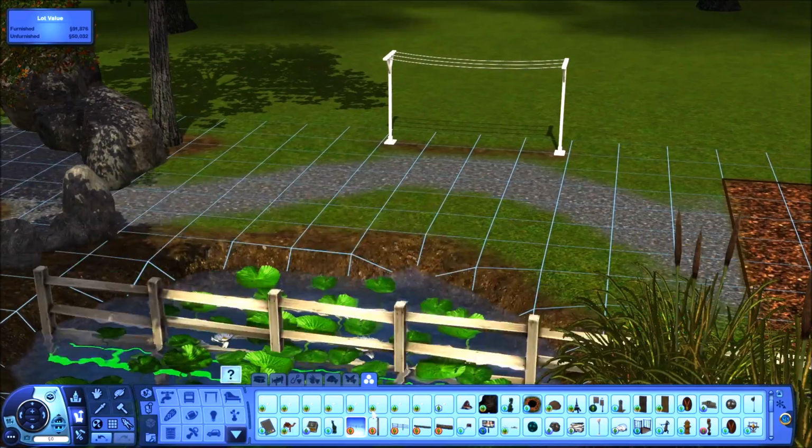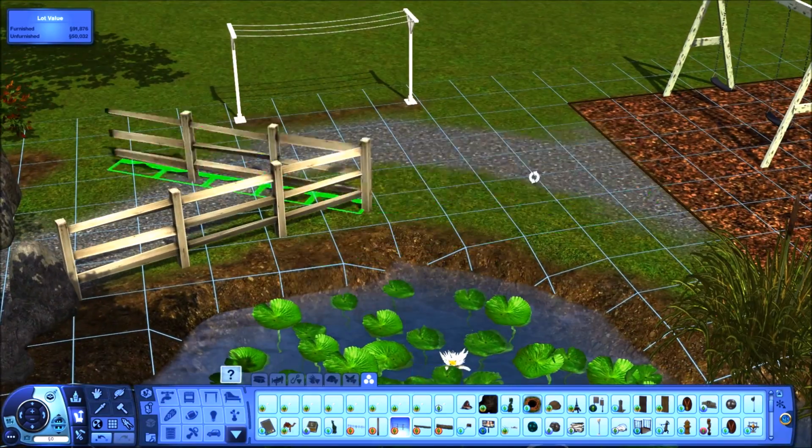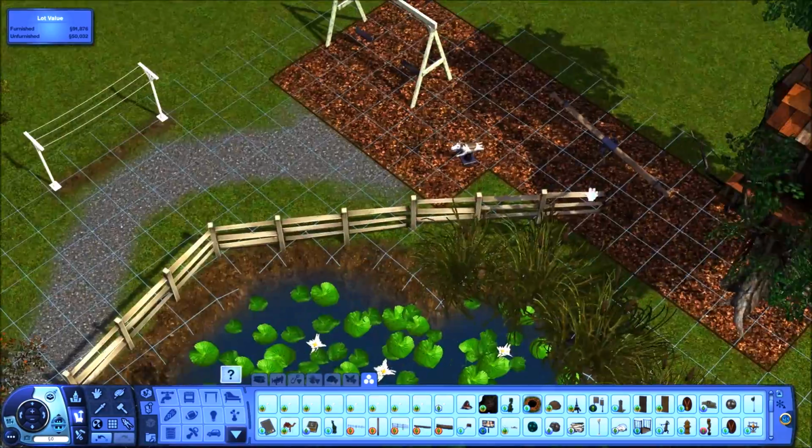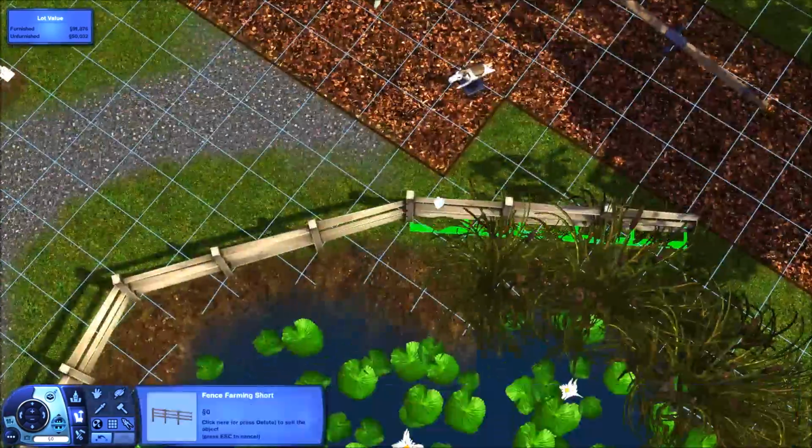In an effort to keep the rest of this place kid-friendly, I thought we could use some fencing around the pond so no kid goes falling in and drowning or anything. So I used this fencing from the Bite-A-Bug menu.